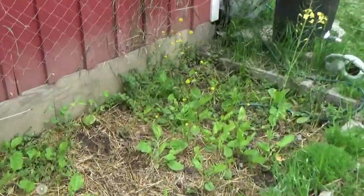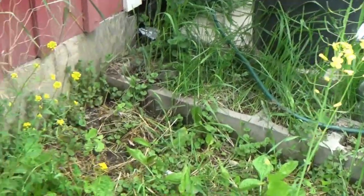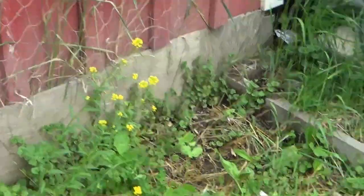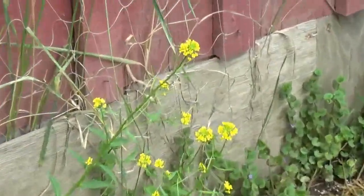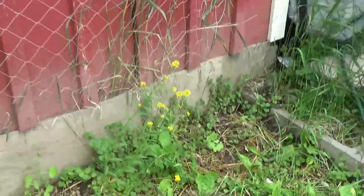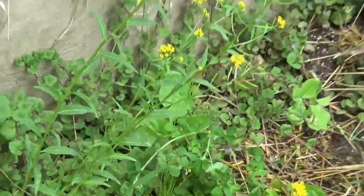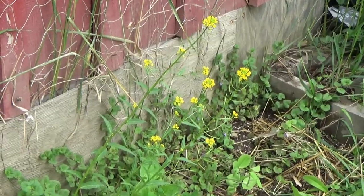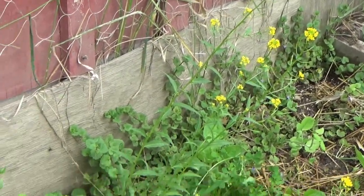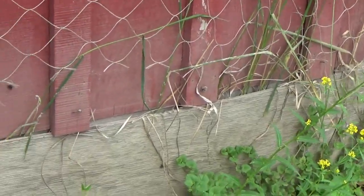And this, I believe, is canticum mustard. So that's a distant relative of these cabbages and kales and all that. And it has the same kind of yellow flowers, only they're smaller. I don't think they can cross-pollinate with these ones, but I've just been letting them flower because they're so pretty. Apparently you can eat them too. Don't take my word for it, but I'm pretty sure they're edible, just like any kind of regular wild mustard, I guess.